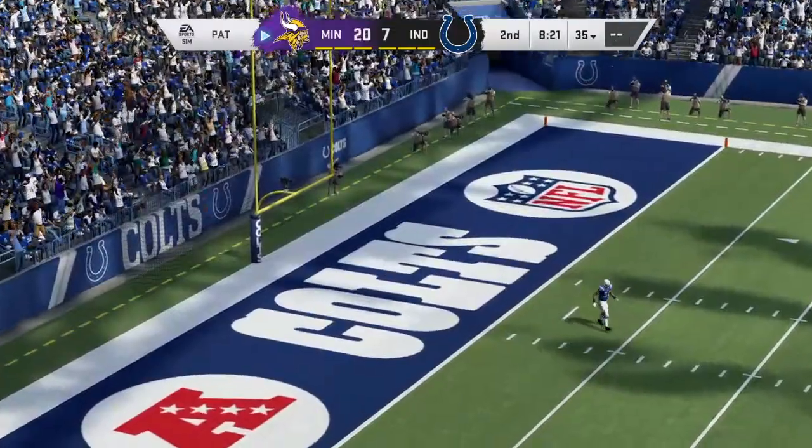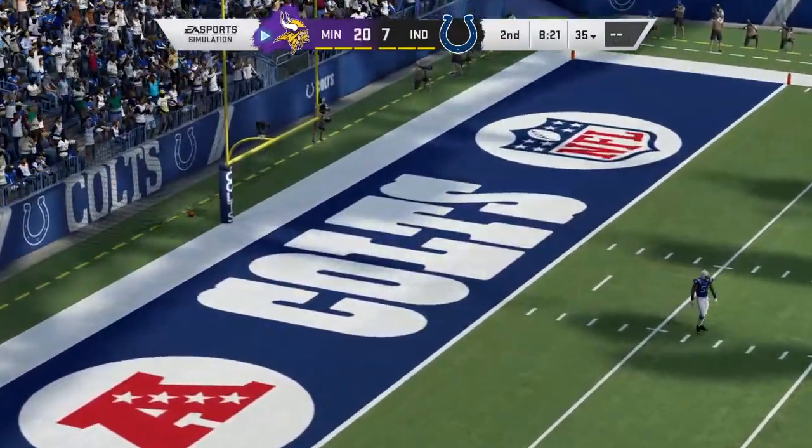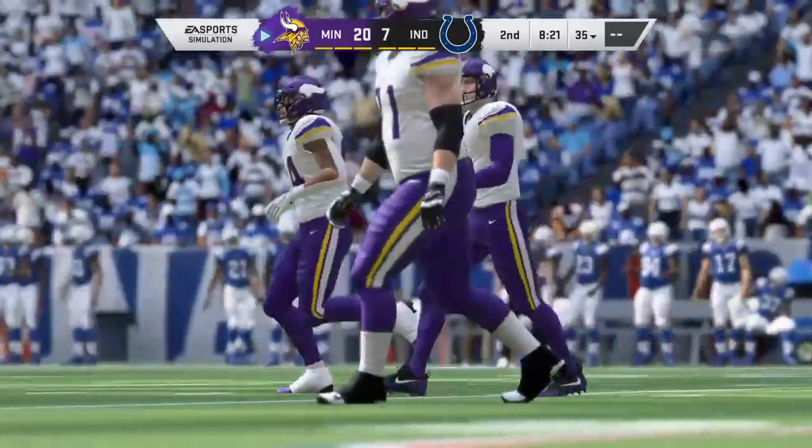Extra point up and good by Bailey. And the decision to just kick the extra point winds up successful.